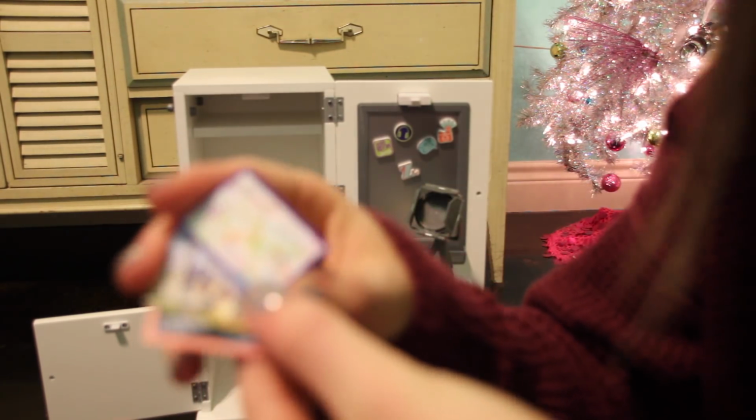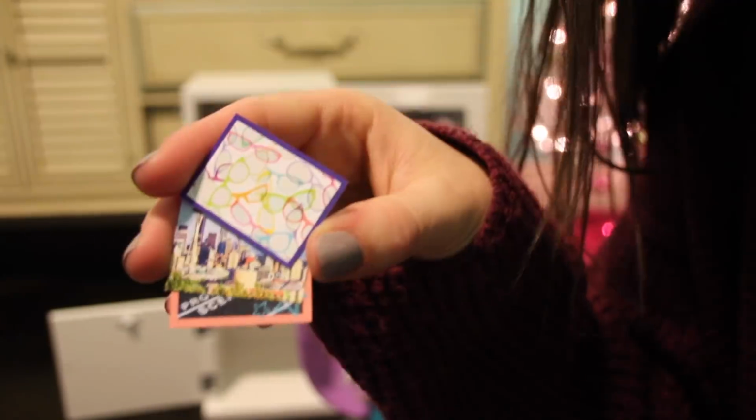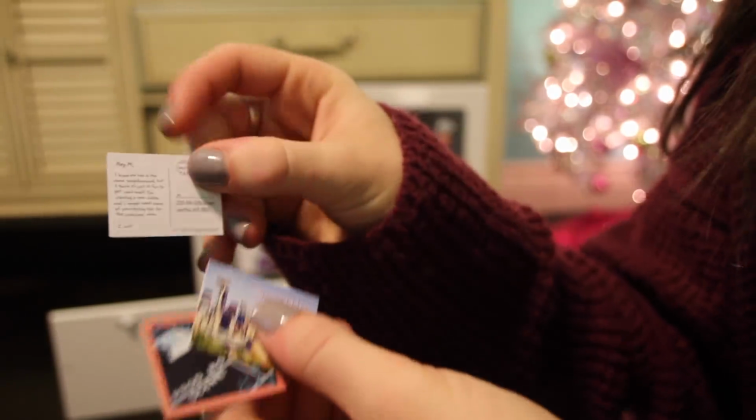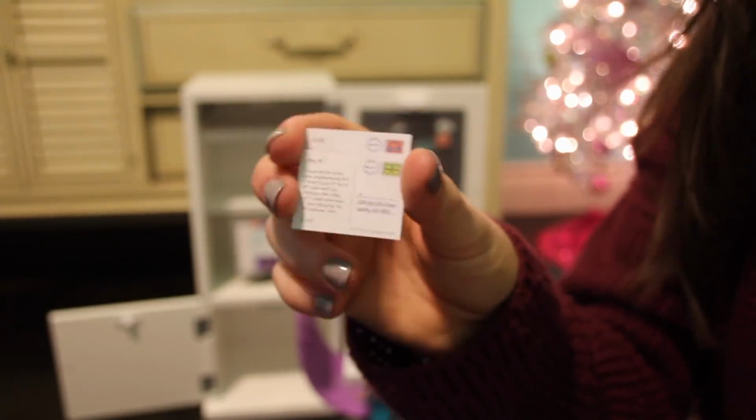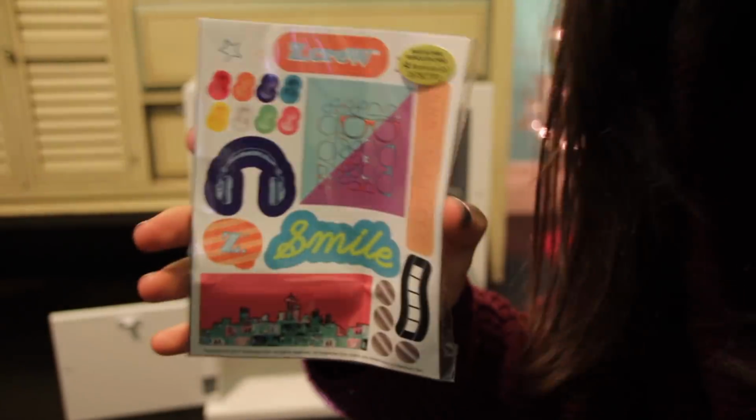So it comes with these little postcards. Oops, little postcards. So you've got sunglasses ones, and then there's just little notes on the back. They're so tiny. American Girl has sold doll-sized postcards before in other sets, but these are really small. The other ones have been a bit bigger. So that's interesting.